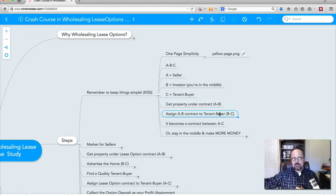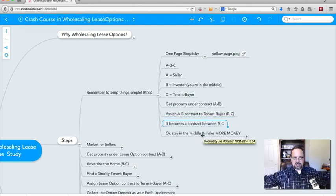When I find a good tenant buyer that has a realistic chance of getting a mortgage in 1 or 2 years, and I have a mortgage broker that helps with that, I'm going to assign that contract to them, to the tenant buyer. So now it becomes a contract between A and C. Really simple. It's just like normal wholesaling, but instead of wholesaling the contract to an investor buyer, I'm wholesaling that contract to a tenant buyer. Does that make sense? It's a contract between the seller and the tenant buyer. I'm out of the picture at that point.